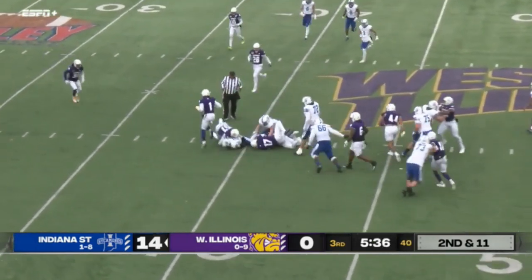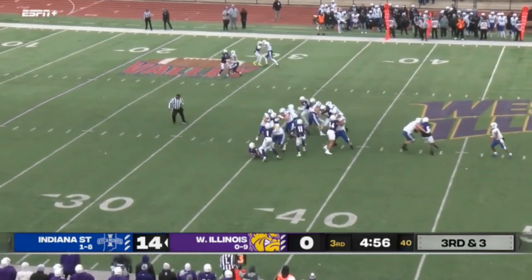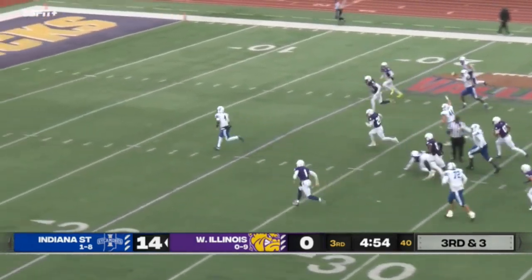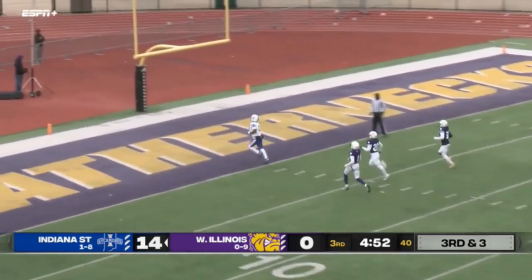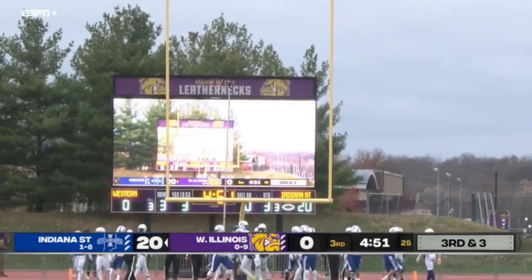Dinka again on the carry, able to find a running back, motion behind. Elias in the pistol, they'll give it to Hodge. Hodge breaks free, and there goes T.J. Hodge, 15, 10, 5, touchdown. On for the extra point, missed his only attempt earlier today. That one is up and through.